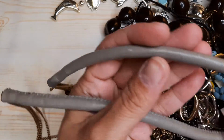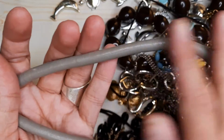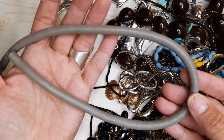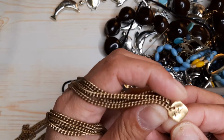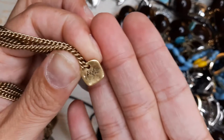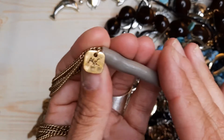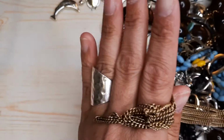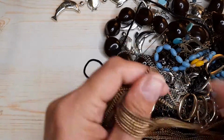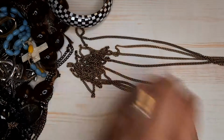Here is a, ooh, this is leather. It's a nice leather, kind of like smooth leather. It's got AMC. Not sure who that is. You can see it better there. And it's got this nice chain, and it's just an over the head. So that's interesting. Let me move this out of the way so maybe we can see it better.